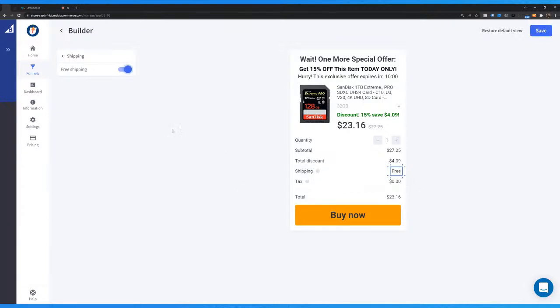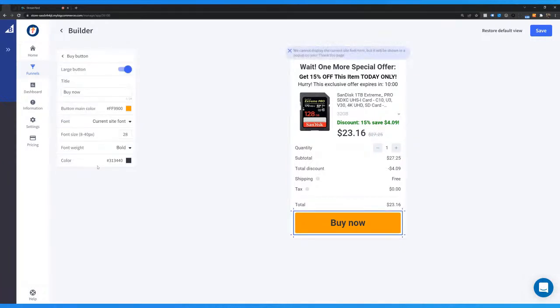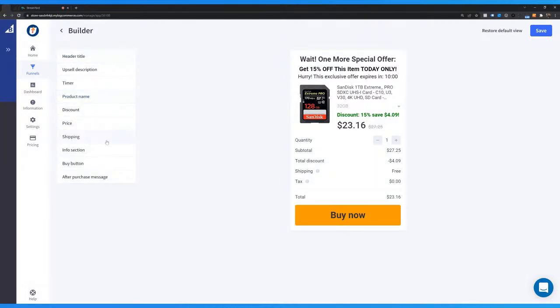And that will change the shipping line to free. And then the info section: you can style this section to match the rest of your branding. And the buy button, you can make it constrained or large, and also add different text here that may better match your branding. And then finally, we have the after purchase message.